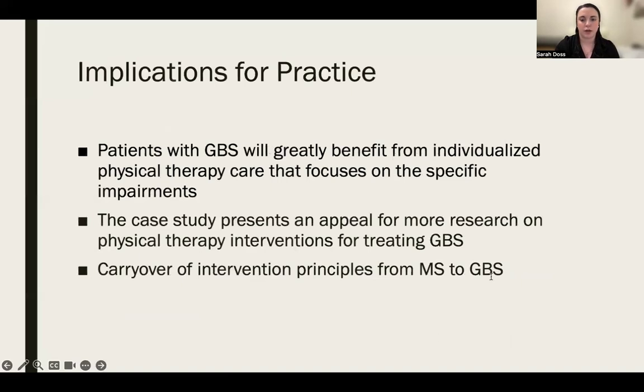So for some implications for practice, patients with GBS will greatly benefit from individualized physical therapy that focuses on the individual's specific impairments. This case study does serve as an appeal for more research to be conducted in order to identify interventions that would be more successful for these patients. There is a carryover of intervention principles from MS to GBS, such as those energy conservation techniques, muscle strengthening, and functional activity training. However, this does a disservice to patients with Guillain-Barre syndrome, who deserve the same amount of dedication and research.